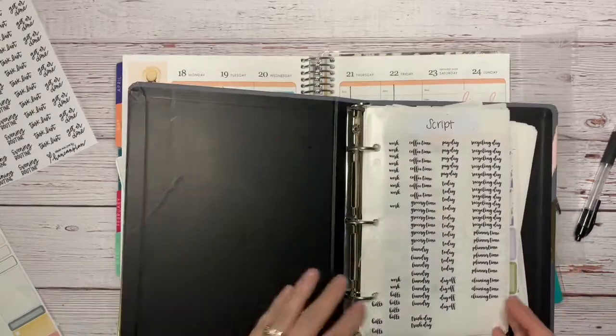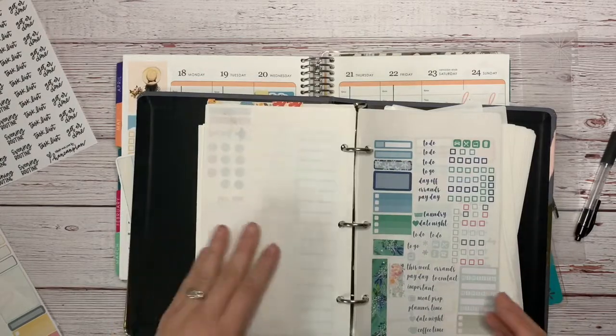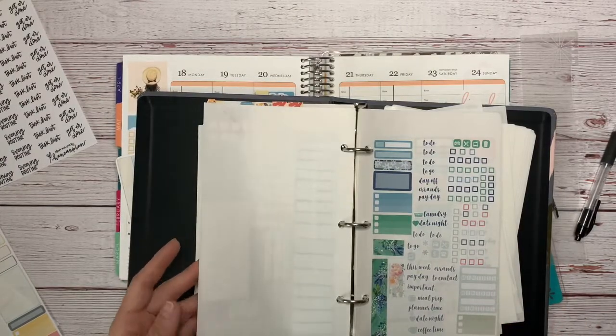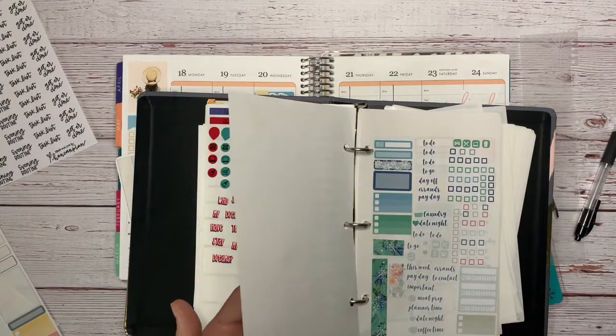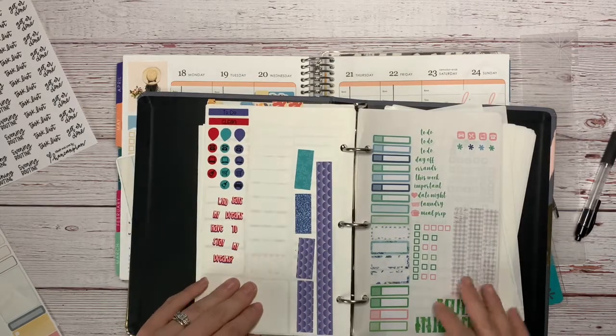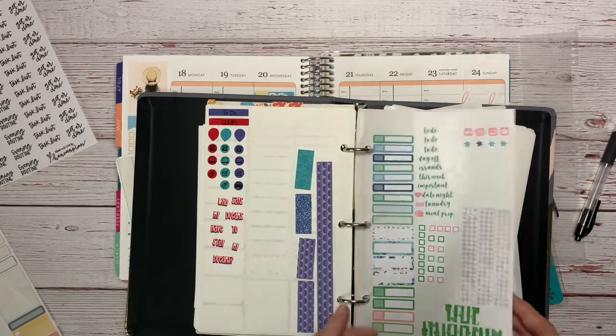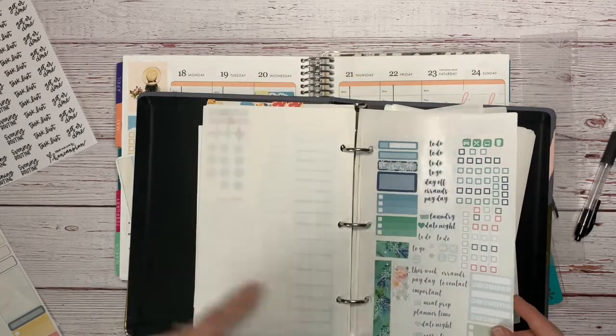So here, sometimes I will go back to a kit, and this is my misfit binder. If you haven't seen me use this before, you can go back and take a peek at one of my videos. I think it's the one before this, I had one up like this. But anyways, this is from Fern Creek Stickers, and she has a birthday one.